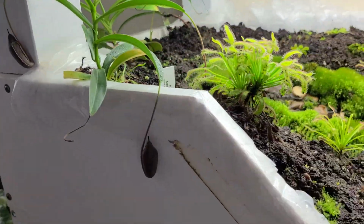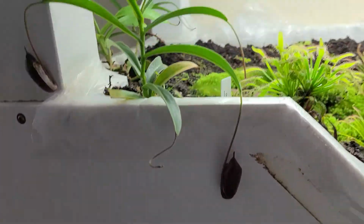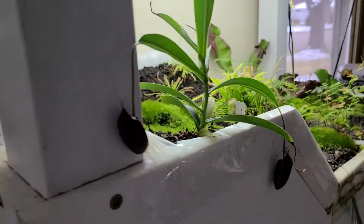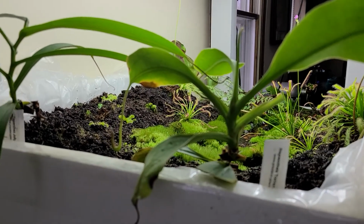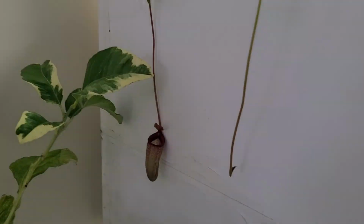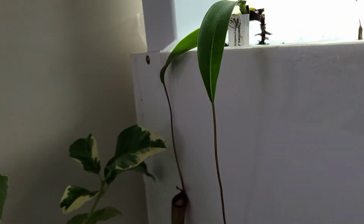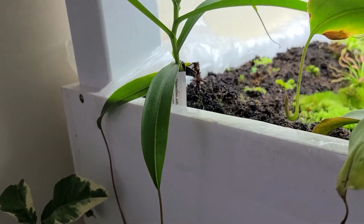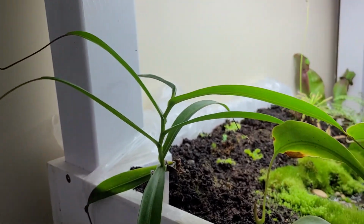This one's producing two brand new pitchers that should be opening up pretty soon. Looking pretty good otherwise. This one right here is working on producing two new ones right here and right over there. So doing pretty good there. And this one still is hanging on to this pitcher here. I think that's the longest that one of my nepenthes ever held onto a pitcher, which is really good to see because they're supposed to hold on to pitchers for a while. But alright, so those are doing really good.